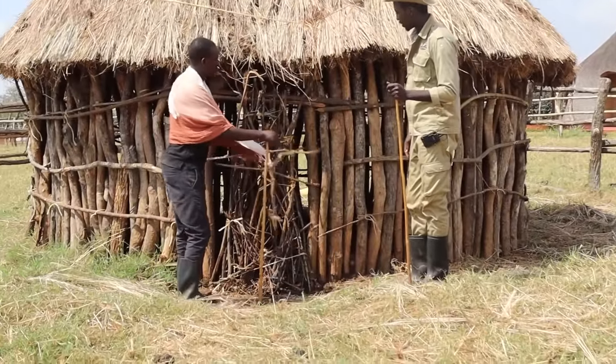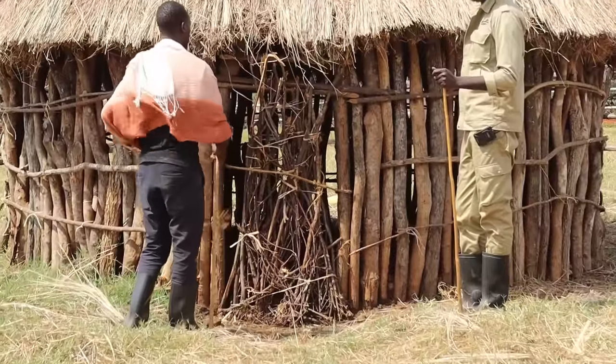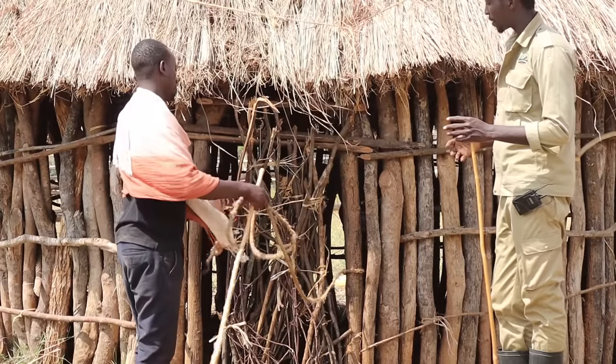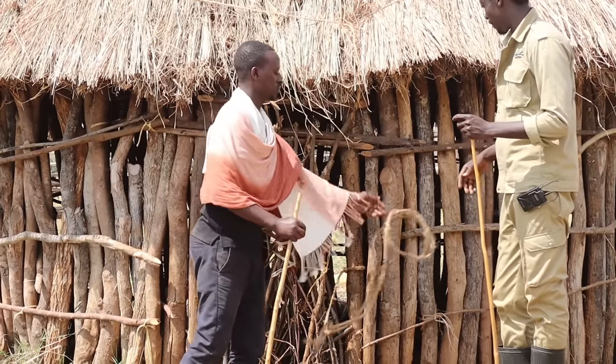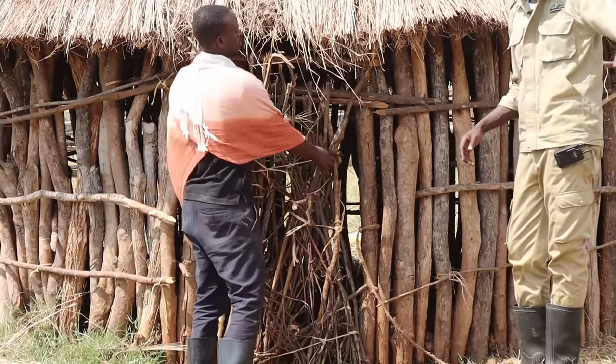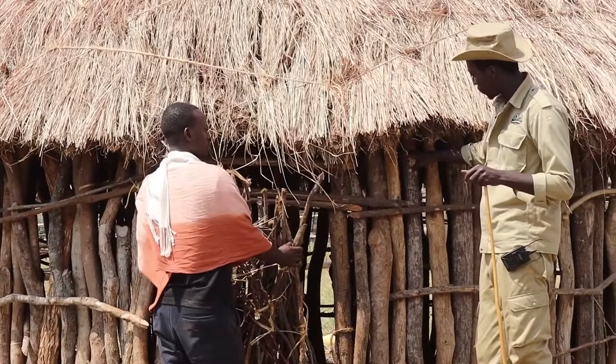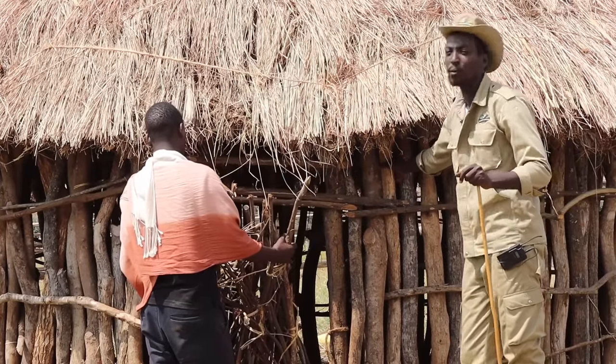These old ones here are supposed to be kept separate from the young ones to actually avoid that competition and that space hassle. The other one is for the younger ones, Echihongore. When they grow, 2 weeks and above, we put them here, and this one we call it Echigombe.